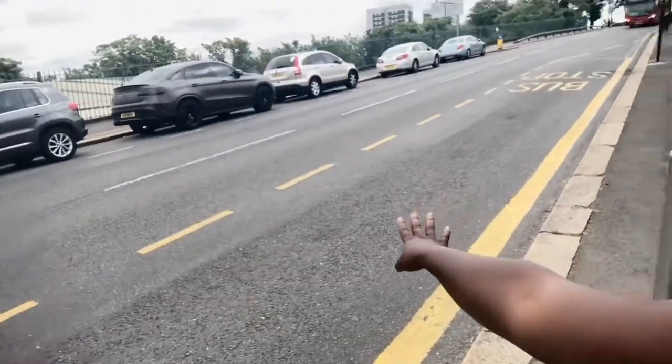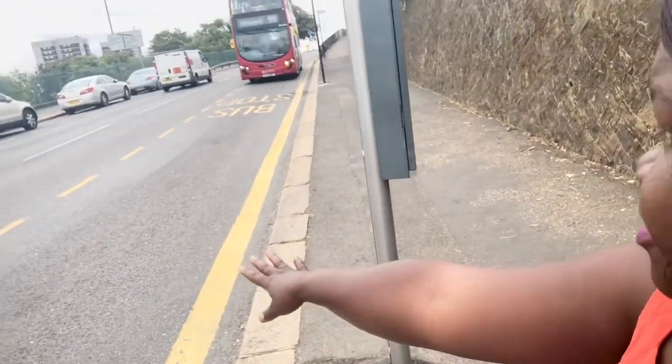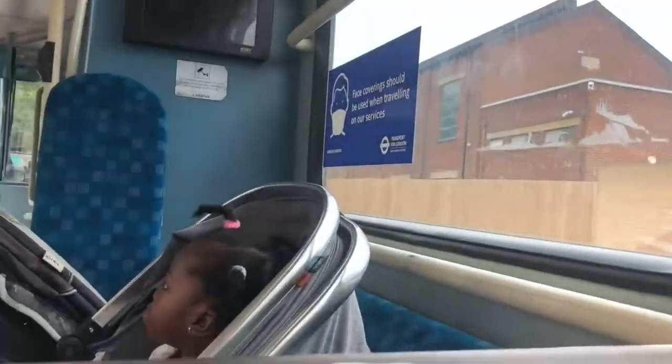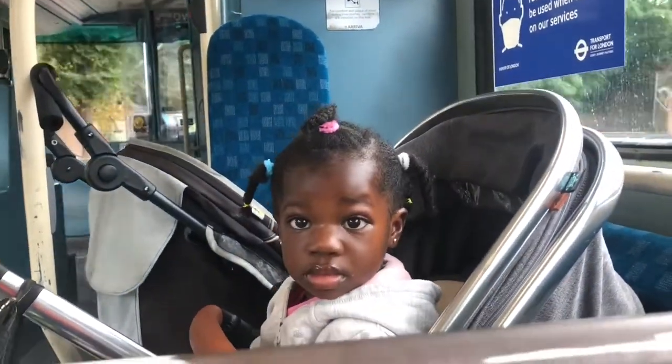Yeah, so here comes the bus. We're picking the bus 99. Are we going to splash? Yeah, so we're on our way to Woolwich. So we're showing you outside. We just took the bus from Fraser Road.